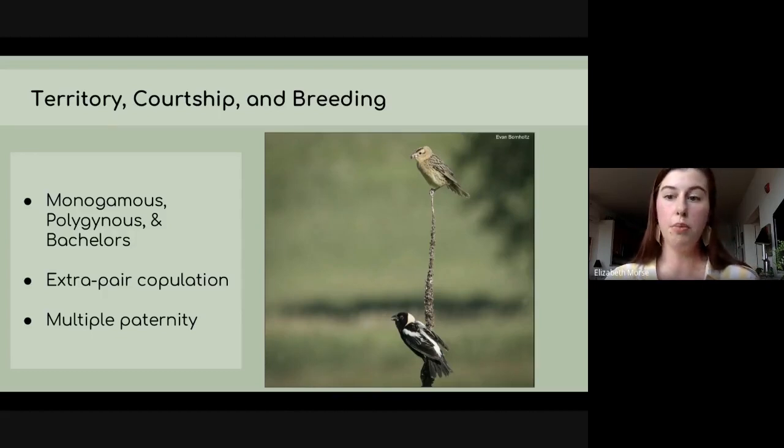In general, bobolinks are predominantly polygynous, with males forming pair bonds with 2 or more females that nest in his territory. But there's sort of 3 categories of bobolink male. So you have your monogamous male. They have a single paired mate that nests in their territory. You have your bachelor males. They're resident males. They have a territory, or they live in a particular field, but they don't have paired females nesting in their territories during the breeding season. And then you have your polygynous males, which are males with more than one mate nesting in his territory.